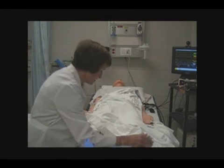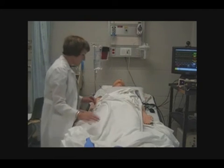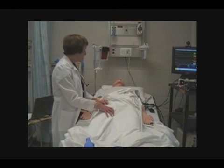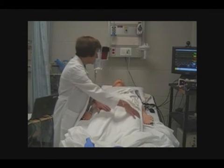Very good. The other thing that you can do to help promote blood return to the heart is tighten up your quadricep here in your thigh. So tighten it and hold it tight for 5 seconds, release it. Tighten, release it. Do several of those every hour.